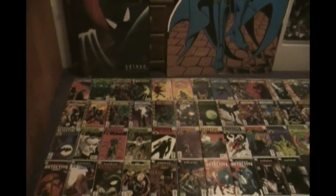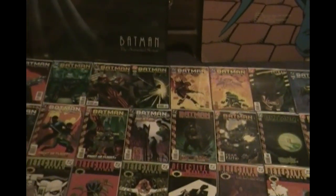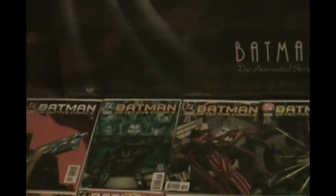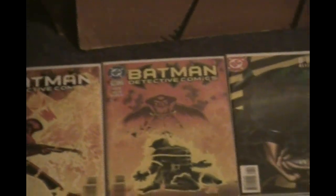We last left off showcasing Detective Comics 1968 through 1997. So here we are going to conclude the Detective Comics portion, starting at 1997 and ending at 2010, where I have kind of ceased to buy Batman comic books, and I will comment on that in just a little bit. But first, we'll start at the top and go down the line here. This is all from 1997, or late 1997.